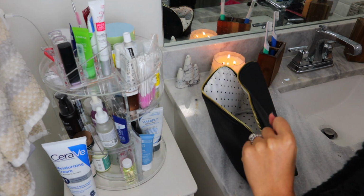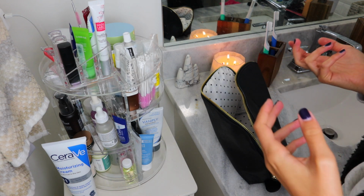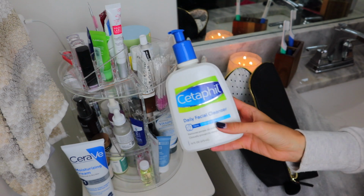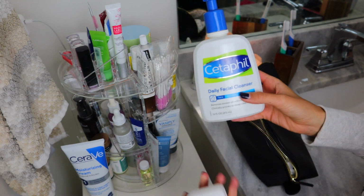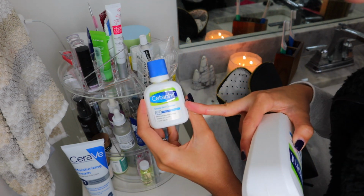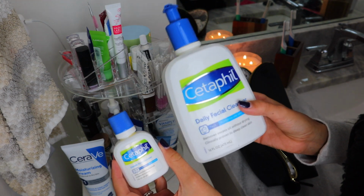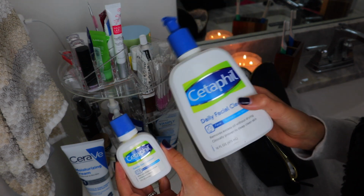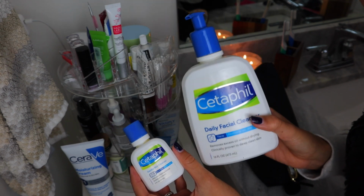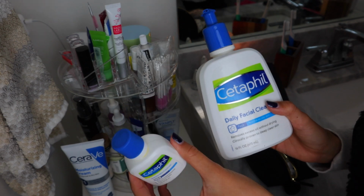Okay, so I try and think of it as the different steps that I would go through in a normal setting. So first we're gonna start with cleanser. My husband and I use the same cleanser actually, which is the Cetaphil Daily, and also I use the Gentle Skin Cleanser in the mornings. So we're going to bring both of these. I'm gonna just go ahead and bring the big bottle of the Daily because we both use it, and I know that being gone for a week, we're probably going to use a lot of it. I use the Gentle in the morning, so I'm just gonna pack this one for myself.